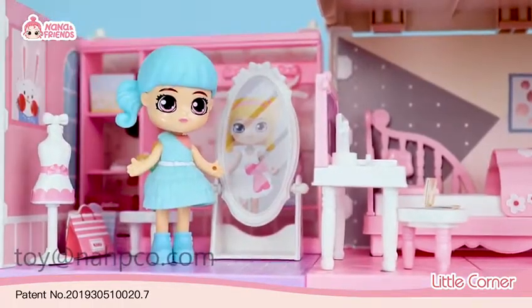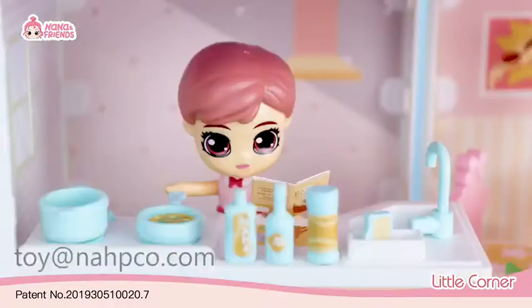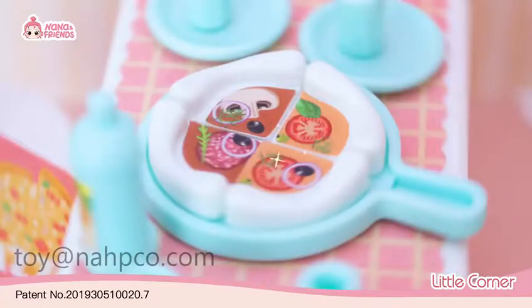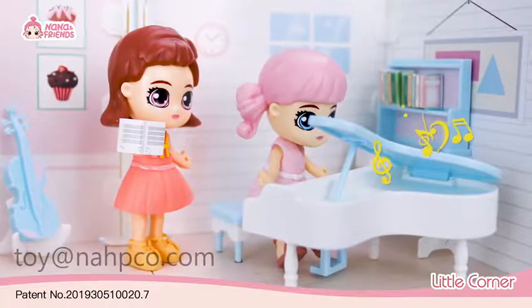This is Nana. It is bustling in Nana's house today. This is Lily. She's cooking for all, while Shishi is helping her. Listen, Kaka dreams of becoming a musician.